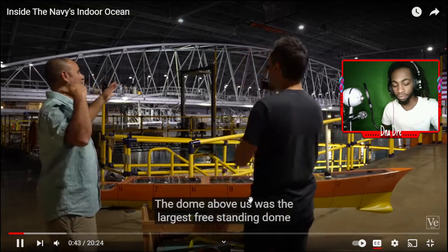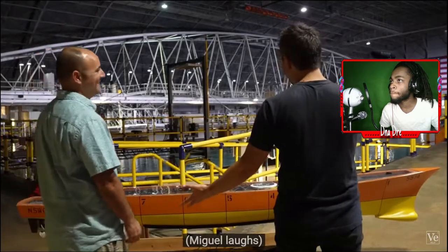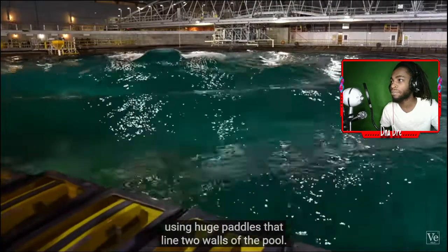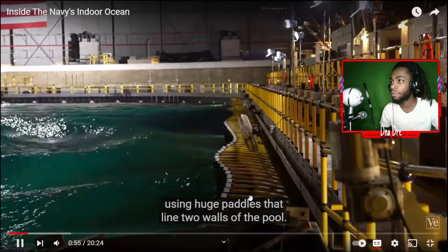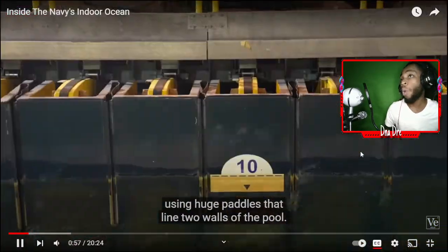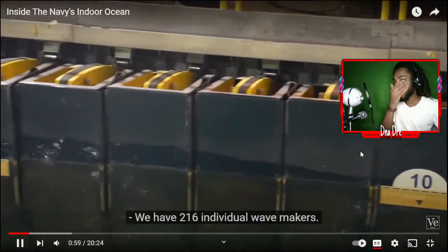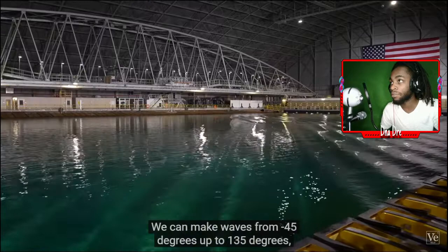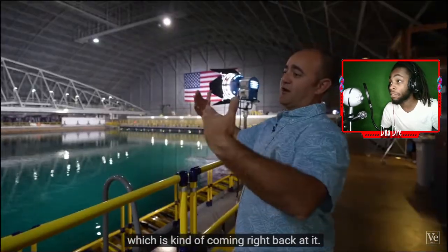The dome above us was the largest freestanding dome in the world for a while. In this pool, waves of all shapes and sizes are made using huge paddles that line two walls of the pool. We have 216 individual wave makers. We can make waves from negative 45 degrees up to 135 degrees, which is kind of coming right back at it.